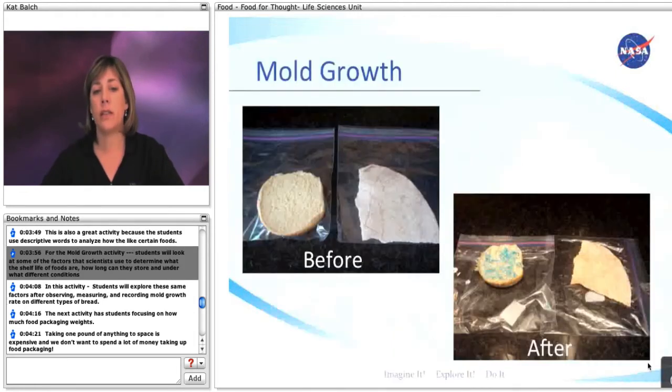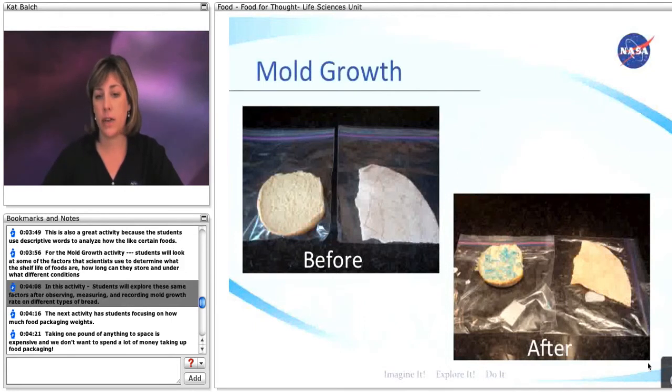For the mold growth activity, students will look at some of the factors that scientists use to determine what the shelf life of foods are, how long they can store, and under what different conditions. In this activity, students will explore the same factors after observing, measuring, and recording mold growth on different types of breads.